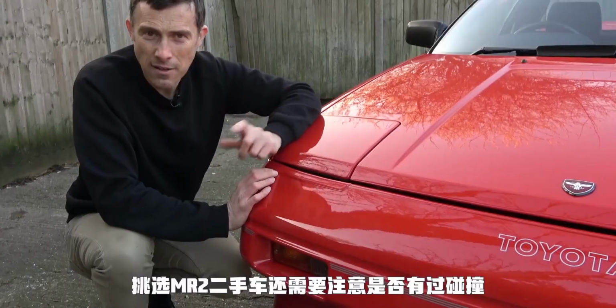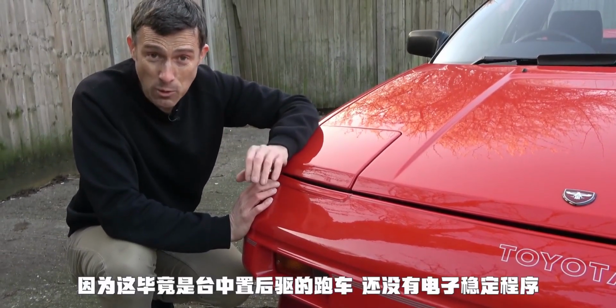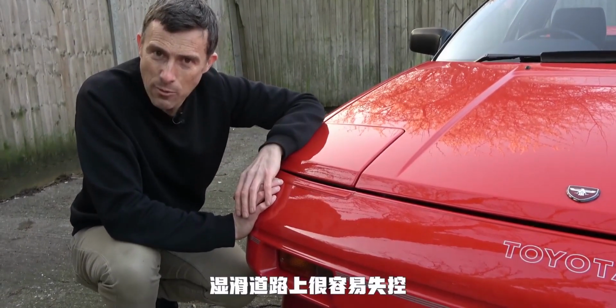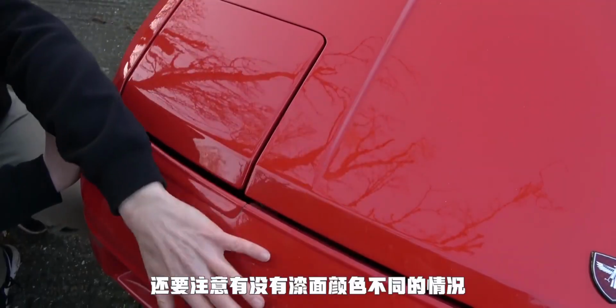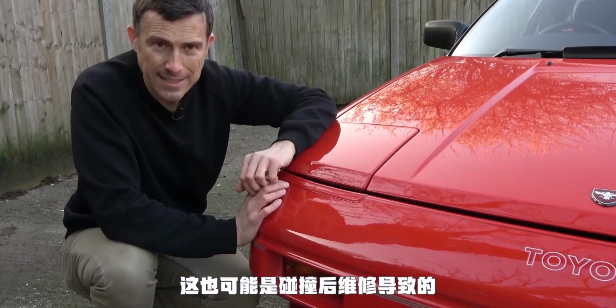Another thing to watch out for on an MR2 is crash damage, because it's a mid-engine sports car, rear-wheel drive with no driver's aids, so very easy to spin in the wet. Check for even panel gaps. If they're all wonky, it could have been crashed. Also look for mismatched paint colours, because once again that could signify that it's been repaired after an accident.